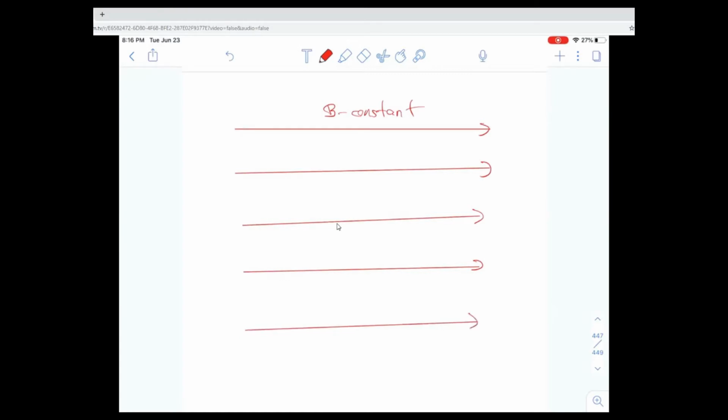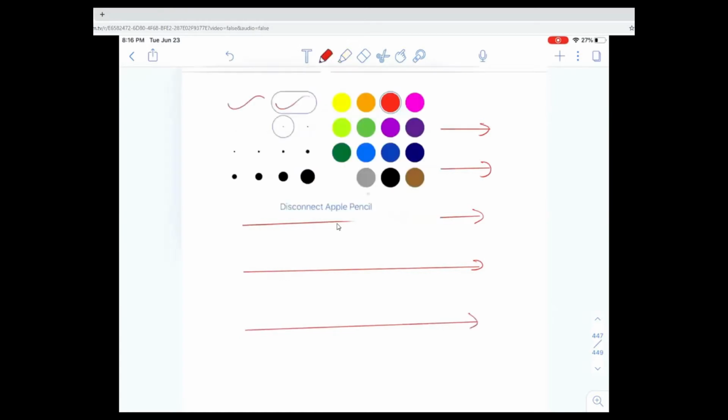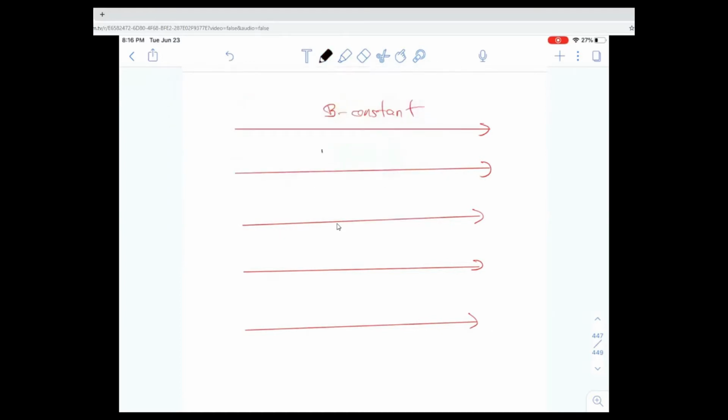The first case is they will place a static charge. This charge is going to be static, so it's not moving. No motion involved. The result of the experiment is nothing happens. Nothing. Place the charge inside a magnetic field. It's a static charge, it doesn't move, nothing happens.